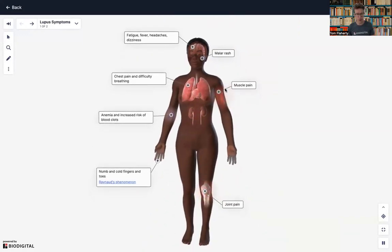Chest pain, difficulty breathing, muscle pain, anemia, increased risk of blood clots, also numb and cold fingers and toes, also known as Raynaud's phenomenon, which I have a whole other Dr. Tom Talk on, which you can Google or look at on biodigital.com, as well as joint pain and a few other symptoms.